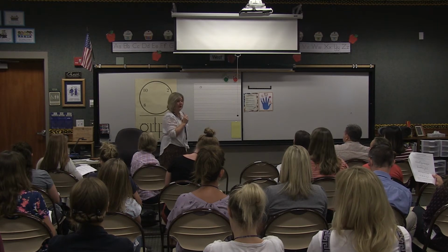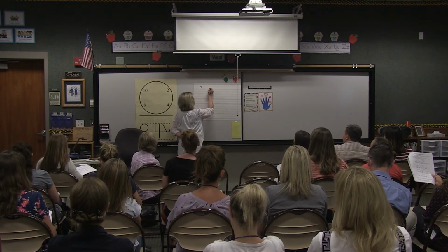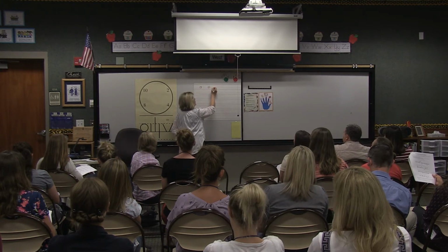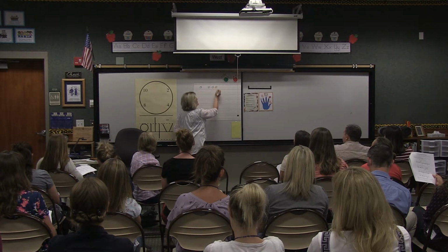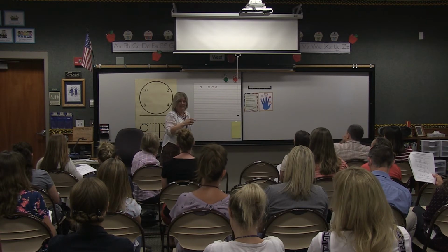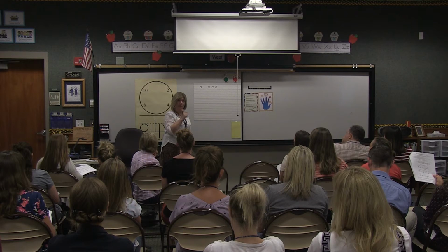Now, for some children, that's going to be a little bit of a challenge because they're used to starting their circle at the bottom. Sometimes they go that way. They're used to starting at the very top, going around. So watch that when your child's writing and say, oh, did you start at the 2 on your writing?